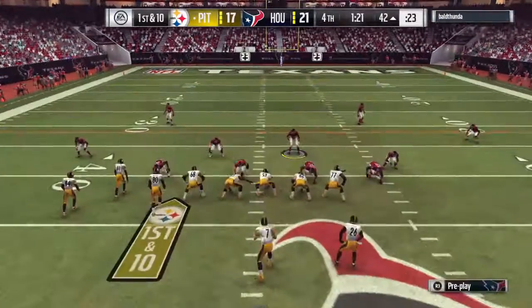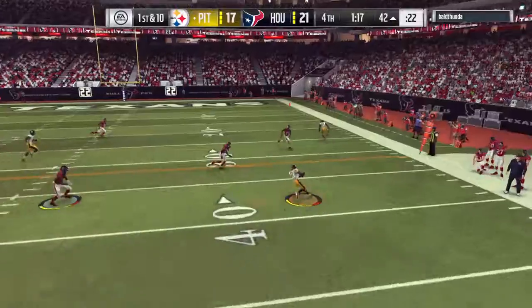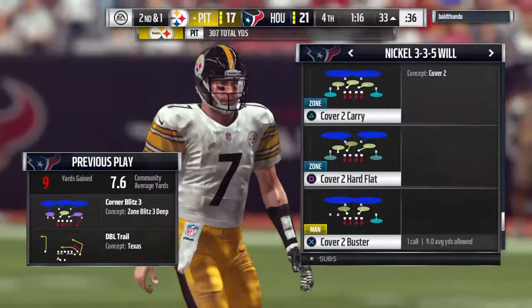Bryant spread out to the right. Looks like the defense in press coverage here. He's back to throw. Wheaton with a catch, right side. And he gets us down inside the 35 before going out of bounds.